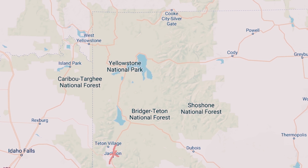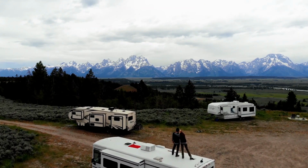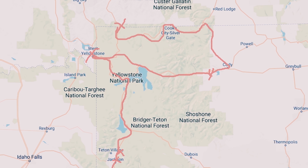So in order to avoid the first come, first serve campgrounds, we spent 4 nights near Jackson Hole. We spent 2 boondocking in this awesome Teton view boondocking spot, and 2 nights in an RV park right in downtown Jackson Hole. We're spending 2 nights in West Yellowstone, just outside the park at an RV park, 2 nights on the east side near Cody, Wyoming, and 2 nights up in Gardiner, up by Mammoth Hot Springs.